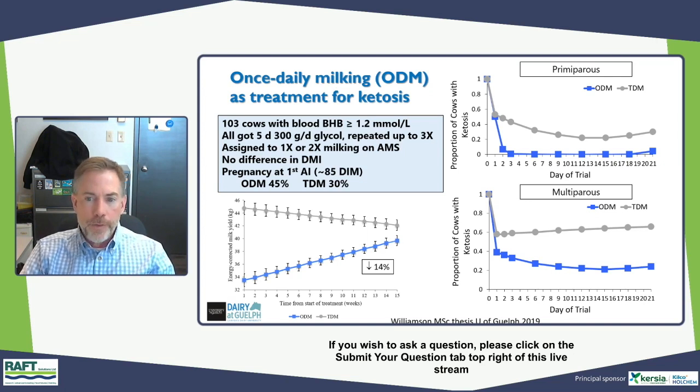And sure enough, going to once a day milking substantially improved the cure rate of ketosis. In fact, in primiparous cows, first lactation animals, it cured them all. By the 3rd day of once a day milking, none of them were ketotic anymore, and they stayed that way. What we decided to do to be sure to test our concept was that we put the cows on once a day milking for 2 weeks. And that turned out to be much longer than we needed to or probably should have done.